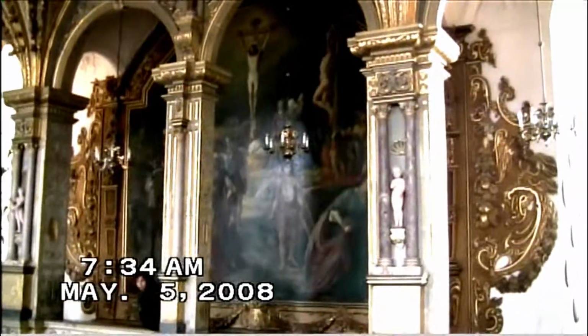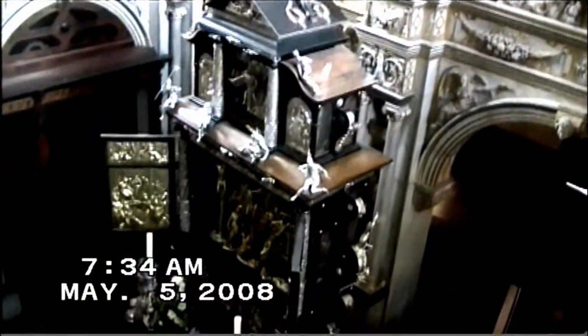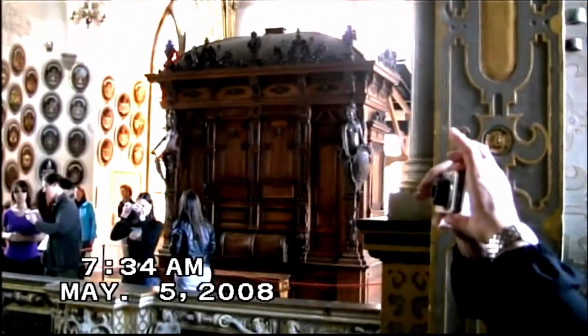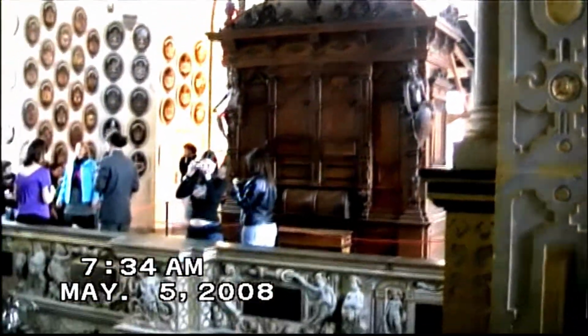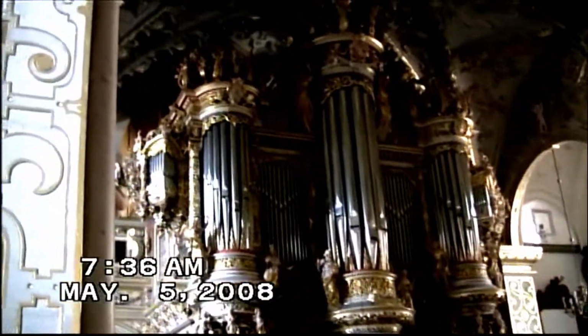Pictures are beautiful. Isn't this place something else? This is breathtaking. This is an organ. That's the organ we just passed a few minutes ago. Here's a pipe organ.